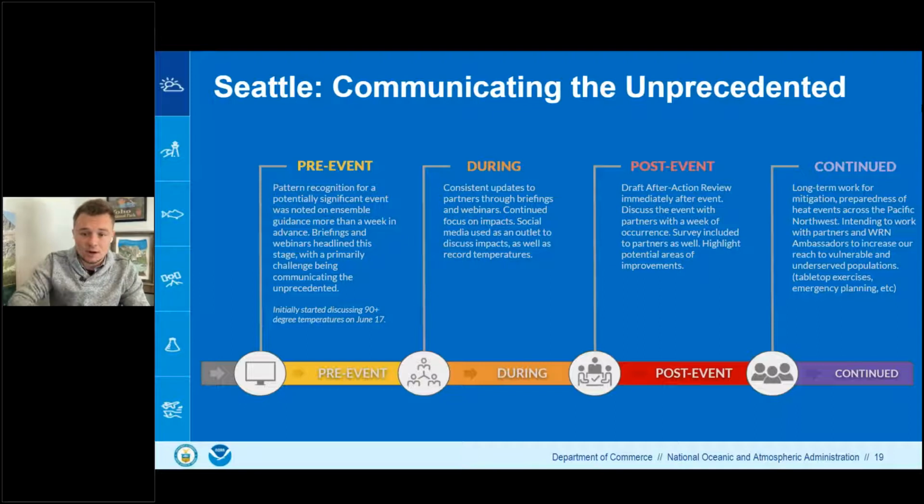So I want to organize it in several different stages here. Initially talk about the pre-event, go over some of the ensemble guidance that we are using with regards to the forecast, talk about the briefings and webinars that headline this stage of the pre-event, and also dealing with that challenge of communicating the unprecedented overall. During the event, continuing the briefings and webinars, but also talking about social media and things I experienced while working the event, but also while living here in Seattle during the event, and my experience going through it.